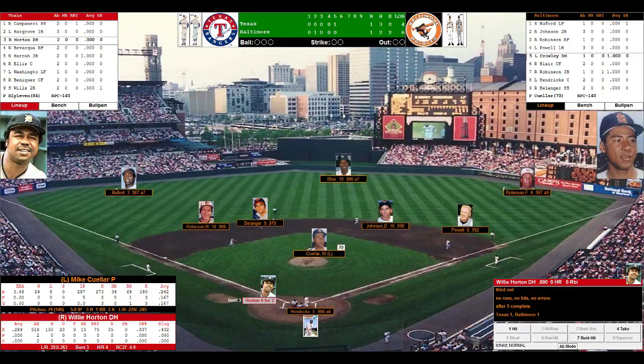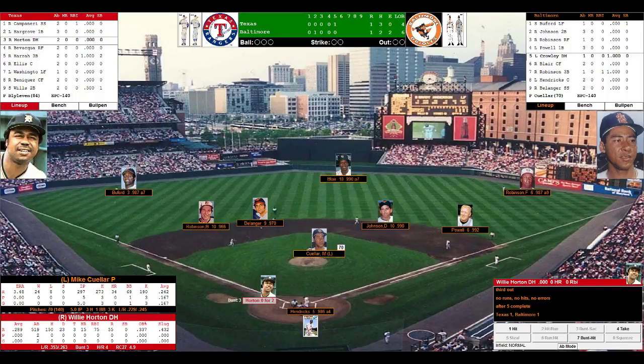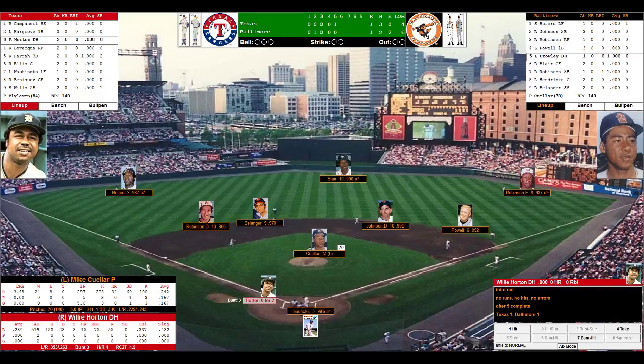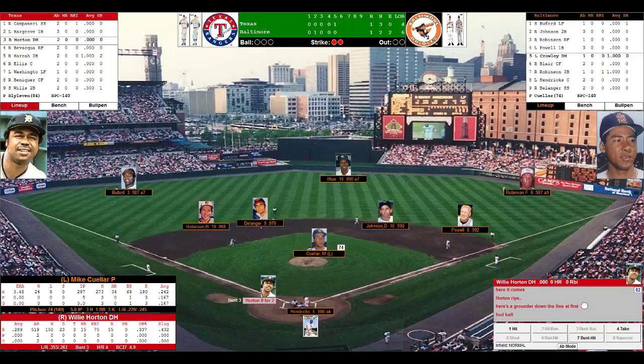Due up for the Rangers in this one-and-done tournament. Horton, Bavacqua, and Toby Harrah. Ranger designated hitter Willie Horton's 0 for 2. Cuellar's now up to 70 pitches. He's good for 140. The windup and the pitch to Horton. And Horton rips that ball foul to the right side. So no balls, 2 strikes. Horton in the hole here.